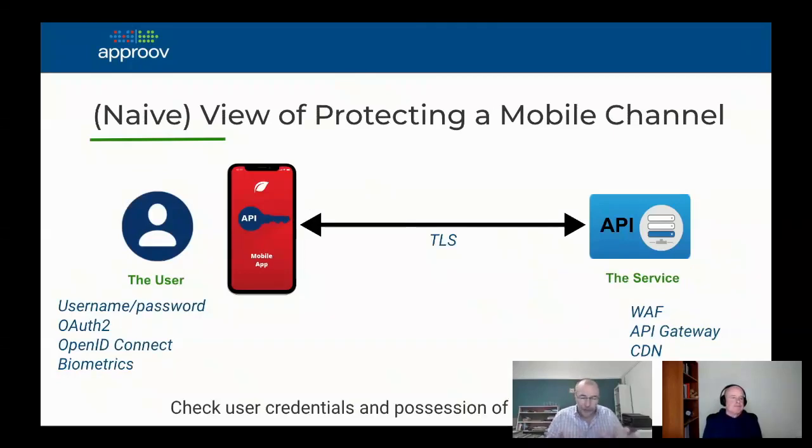So just again, finishing the context of what I'm talking about: generally speaking, the perceived idea of securing the mobile end-to-end channel is to do user authentication, to have an API key, which is how the app identifies itself to the back end, then have an encrypted TLS channel into the API endpoint. And what we're going to see, and what Skip's going to go into in a lot more detail, is to make it clear that that is not sufficient.